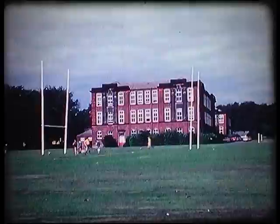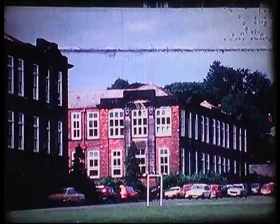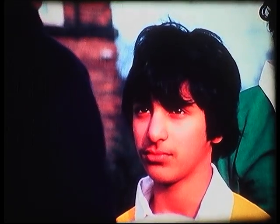Roundhay High School is one of the schools chosen for this project. The award, a weekend from Friday to Sunday in November at Ascrig.